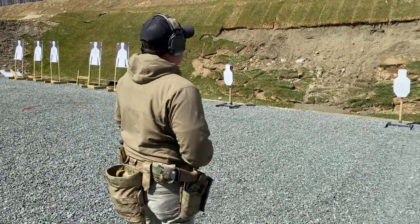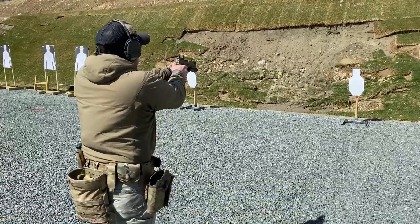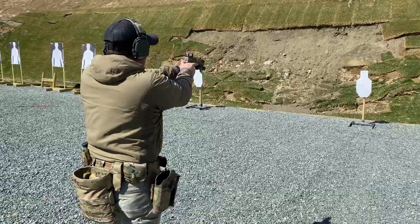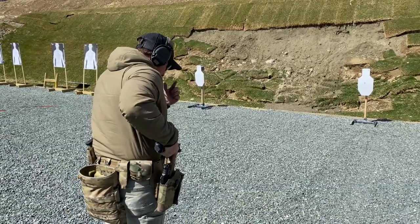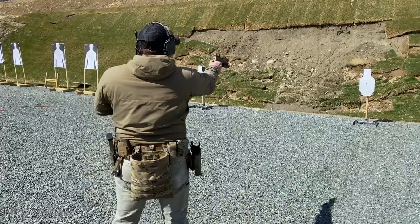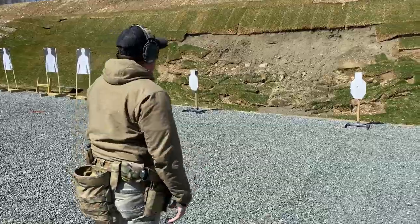All right, so action one. All right, 10 yards. On the buzzer, you're going to draw, fire one shot. Your target. Check your work through your sights. Go ahead and holster up. All right, action two. You're going to draw and fire one shot, strong hand only. Check your work through your sights. Go ahead and holster up.